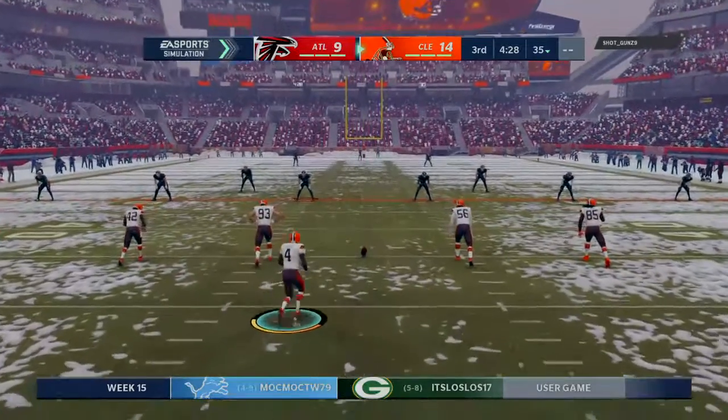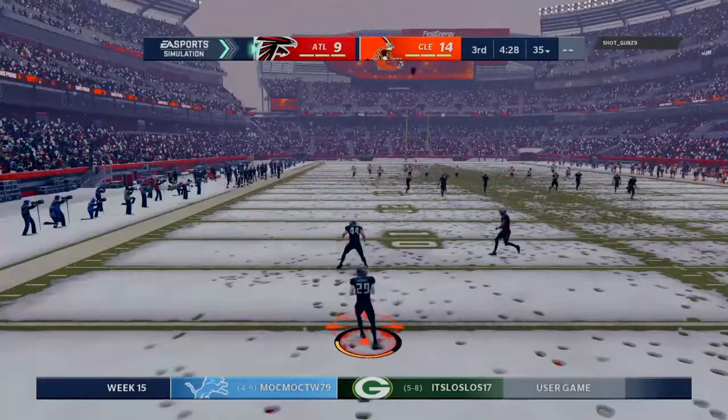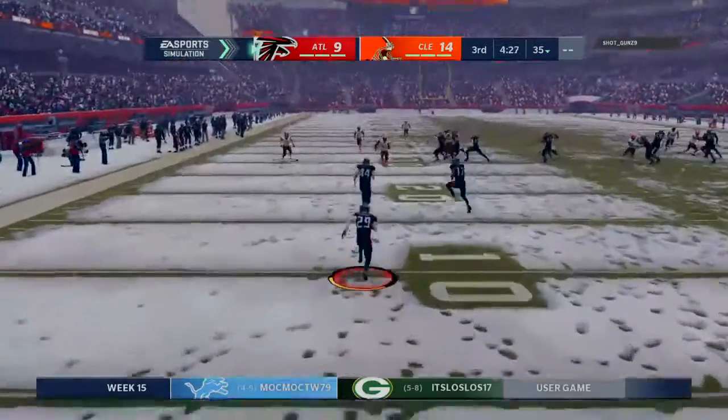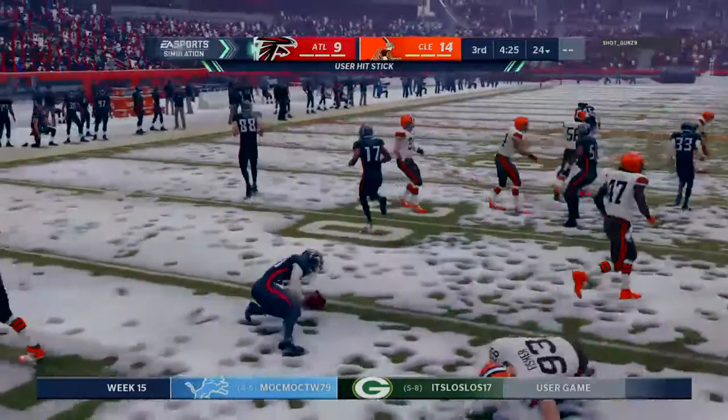Following the touchdown, here's Seibert now to kick it off. And he won't quite make it to the 25.